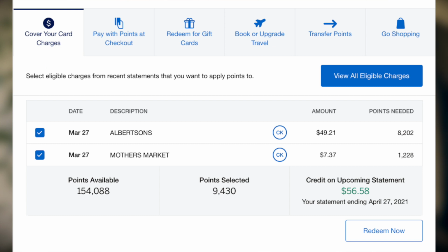In this example, I have a couple of grocery store purchases that are eligible, and you can see when I select them, it automatically updates the amount to be covered and the number of points that it will cost. So doing the math here, we can come up with the value per point. Simply divide the total cash amount, $56.58, by the number of points required, 9,430, and you get 0.006. That's the value we can assign to the points when you use them for cashback, 0.6 cents per point.